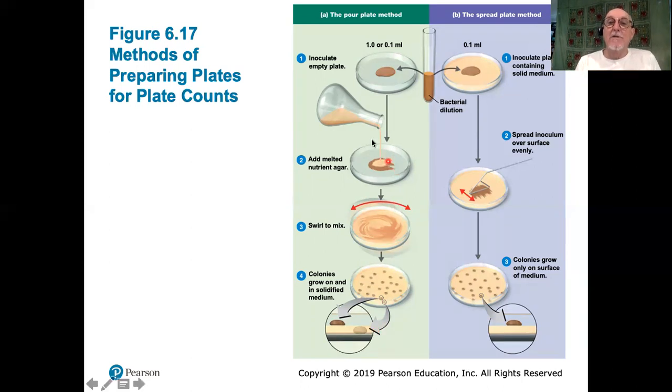And notice something important. It doesn't matter how much agar you pour. It's not going to make any difference. What is important is the size of the sample here. Here's the spread plate method. This is what I meant by a hockey stick. It's just a bent glass rod, or plastic, that we use to spread the sample out.